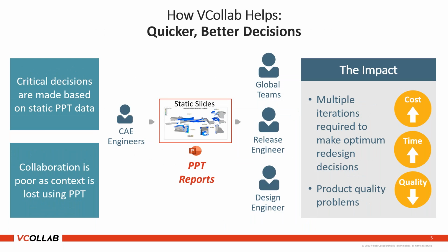The other way that we help companies is by enabling quicker and better decisions with those downstream stakeholders. Today, the typical CAE engineer will create a PowerPoint report. Those images will largely be static slides, and Chad mentioned some of the challenges with that. With VCollab, we will create a report that will look identical to what you create in your PowerPoint version of the report, only the information will be completely dynamic. You'll be able to probe it. You'll be able to twirl it around, zoom in, cut sections, whatever you want. But you'll be able to interrogate this in a much more intuitive way.